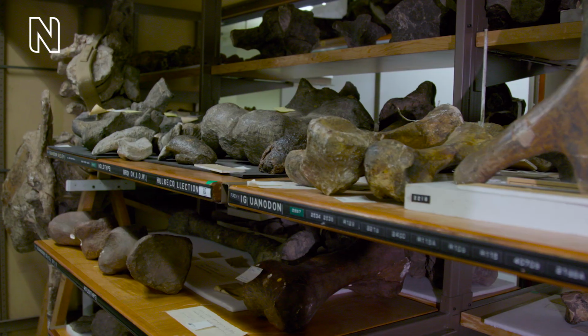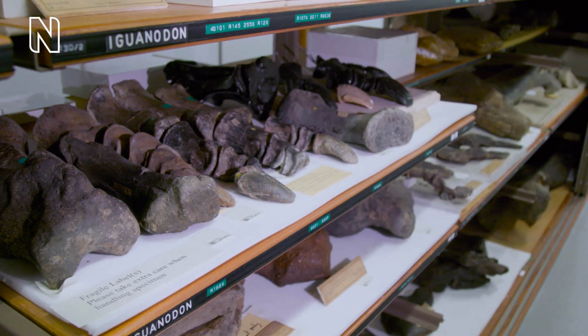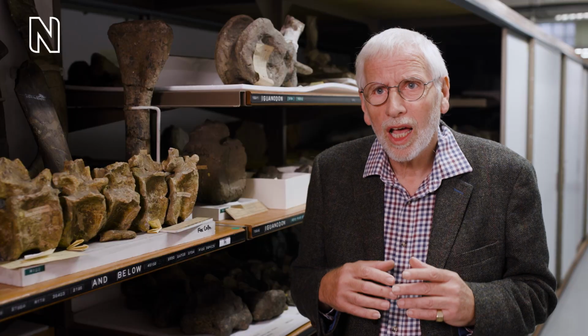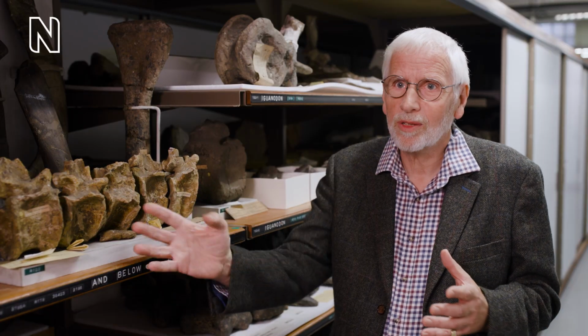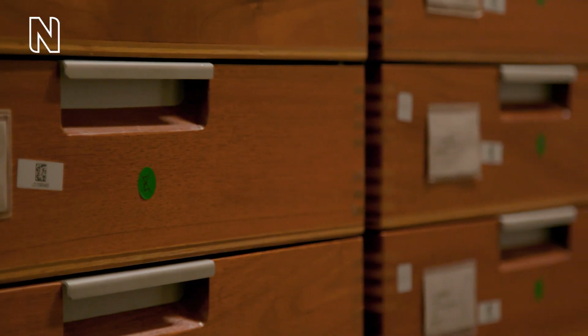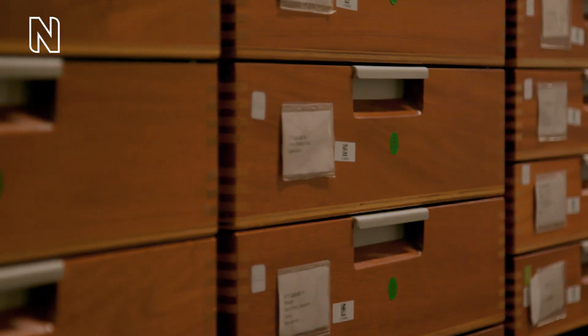So we're still going through this. There's vast collections. I mean, they've been collected for nearly 200 years, so a huge amount of material. We can see some here that was collected from the island by William Fox, so this would have been about 1860. Now it's a really good time to start going through all this material bit by bit, but we're very hopeful that there may be other taxa that are actually hiding amongst all these bones.